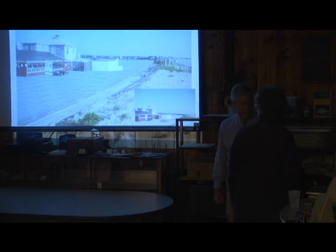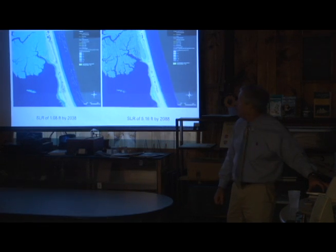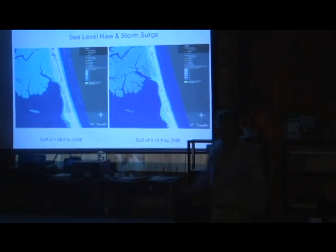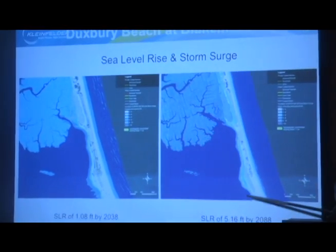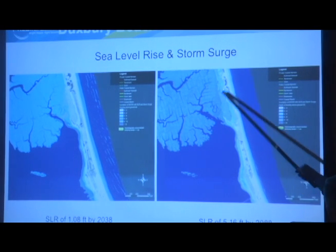Do you want me to try to turn off the other light? So this is Duxbury Beach, down at the Blakeman's area, the little pavilion area. This is the Powder Point Bridge coming across here. These are the parking lots. So when you get storm surge, there's a lot of water.